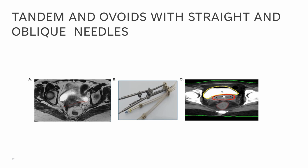This is another example of oblique needle with the tandem ovoid with the same goal. You can see the disease is more width. Because of larger width, you need to use both straight and oblique needles, so you are achieving the same goal. So whether you use ring applicator or tandem ovoid applicator, the principle of using the straight needle and the oblique needle is same. And whenever you use the oblique needle, then you push the oblique needle on one side or both sides depending on the need. But the goal is very, very similar, as you can see.